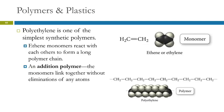So one common plastic is polyethylene. It's one of the simplest. So here's our monomer. This is the member of a group. So this is ethene, or also known as ethylene. So polyethylene is just a bunch of these hooked together. Well, how do you hook these together? These carbons have octets and everybody's fine.